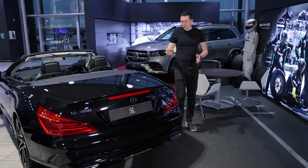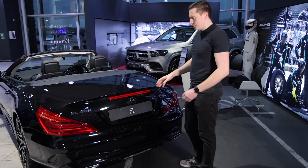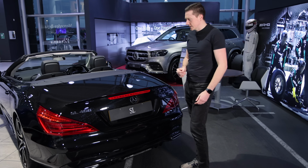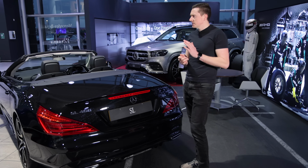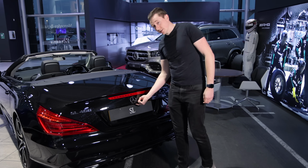Right then guys, starting on the previous SL first. Now I really liked the boot on this because it kind of transforms. I'll show you in a second. For those of you who may have seen the SLC or SLK when Mercedes-Benz made those, you had this issue.